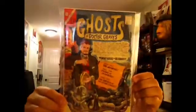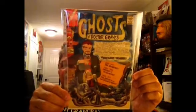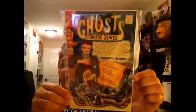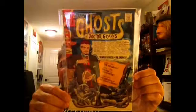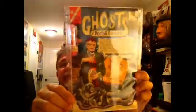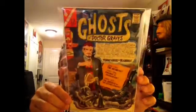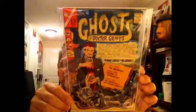Really nice grade. As probably all of you know that collect Charlton stuff, it's hard to find stuff in nice grade just because of the printing process. But this is a really nice copy. Sorry about the glare, but I got lights everywhere and Mylar doesn't help. There we go. Okay. Some more Silver Age sci-fi.